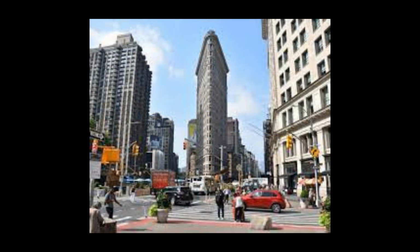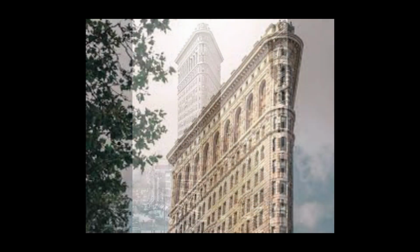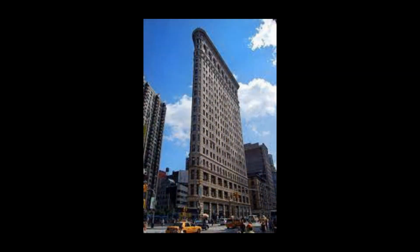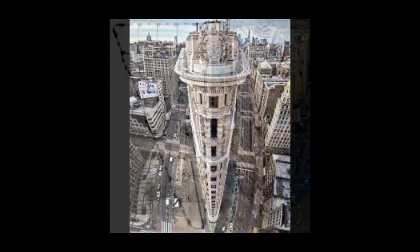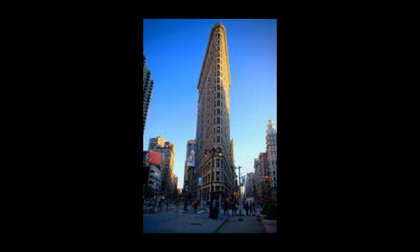It is a triangular 22-story, 280-foot tall steel frame landmark building located at 175 Fifth Avenue in the Flatiron District neighborhood of the borough of Manhattan, New York City. Designed by Burnham and Frederick Dinkelberg, it was one of the tallest buildings in the city upon its 1902 completion. As with numerous other wedge-shaped buildings, the name Flatiron derives from its resemblance to a cast-iron clothes iron.